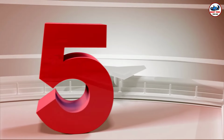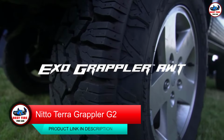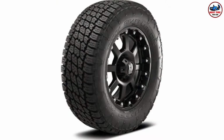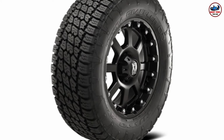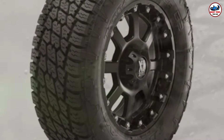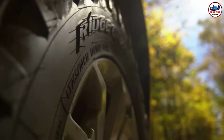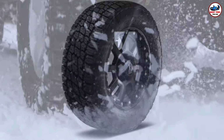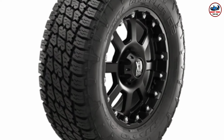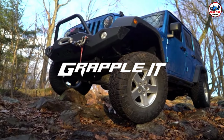Number 5. Nitto Terra Grappler G2. The Nitto Terra Grappler G2 all-terrain tire fits jeeps, light pickups, and SUVs. Its circumferential grooves help with straight-line traction, and the tire also has high-density siping, which helps prevent hydroplaning. The tires also have coupling joints to reduce tread flex and increase high-speed stability. The tread pattern has staggered shoulder lugs which offer increased all-terrain performance. While this is an all-terrain tire, it may not be the best performing in the snow. Generally, the tire is designed to perform well in rough terrain, as opposed to extreme weather.